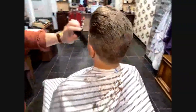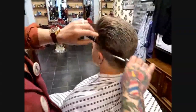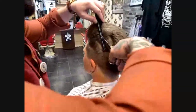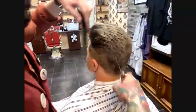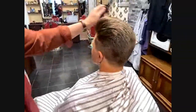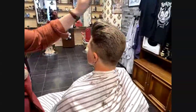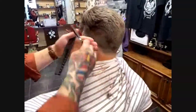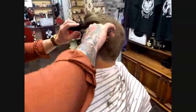So I really don't like to see barbers or hairdressers that use the scissor inside, deep in the hair, like this, because man's hair is usually short. If it's long hair, then you can use it a lot like this to texturize the hair. But the short hair, you just need to blend it.